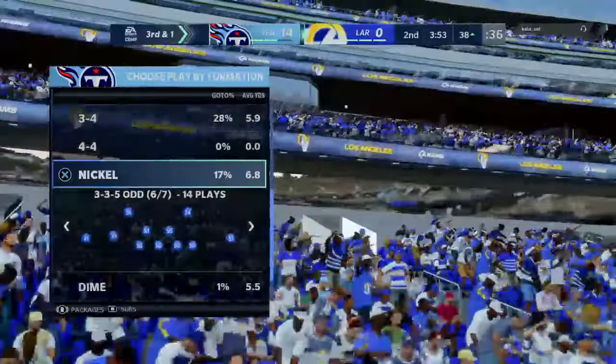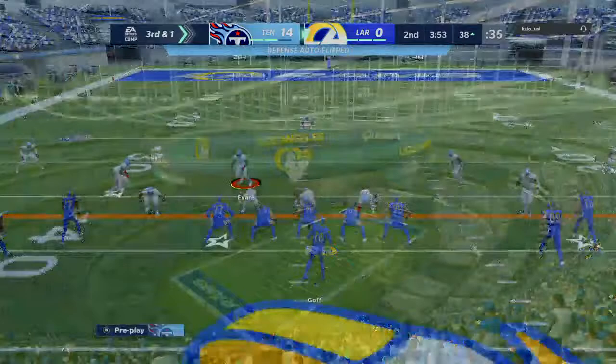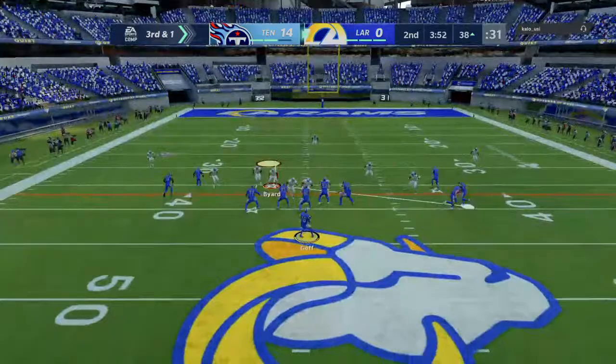Early on, the running game's been working well, and the offensive line has been pleased by that. The thought process there, catch those safeties creeping up, trying to help against the running game. They tried to hit them over the top unsuccessfully. This is third and one, very likely four down territory. He's lost it. Intercepted.